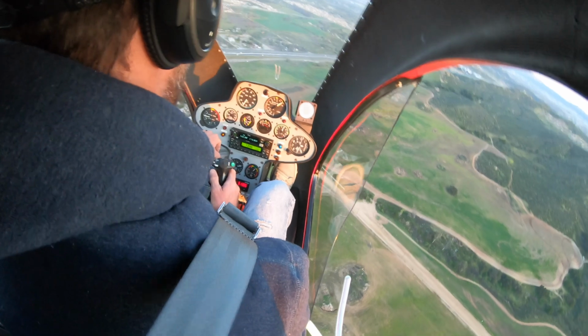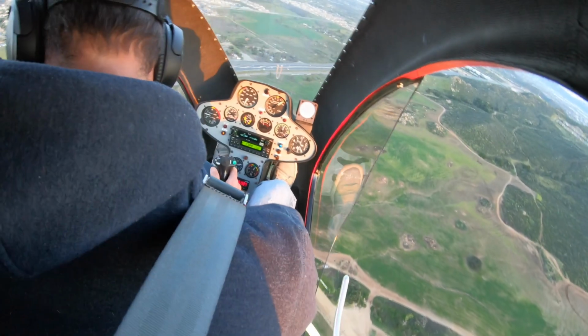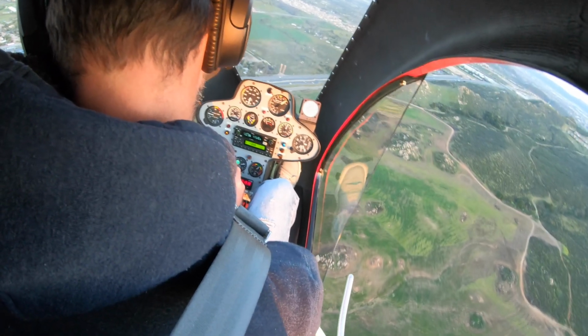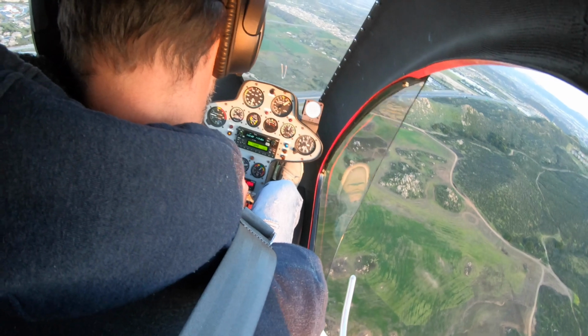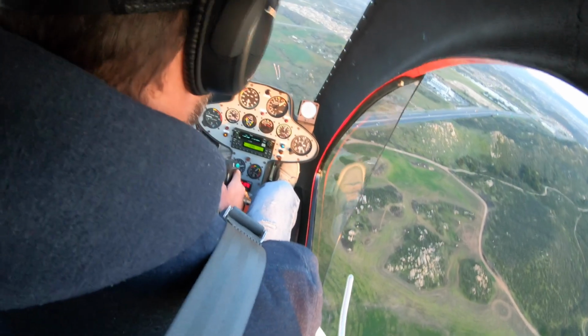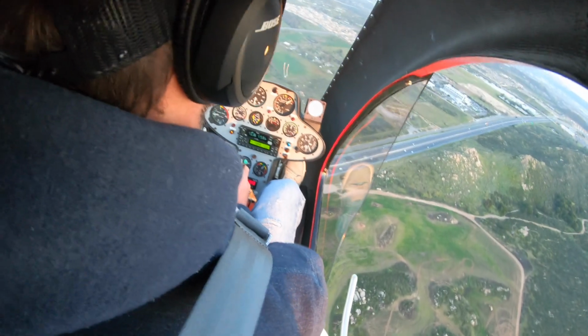All right, wind calm, so we are going to be taxiway 18. I take some friction off here because I like to get the feel for this a little better.